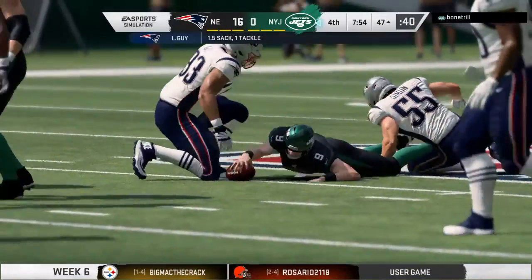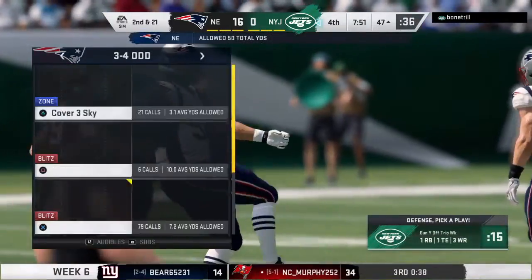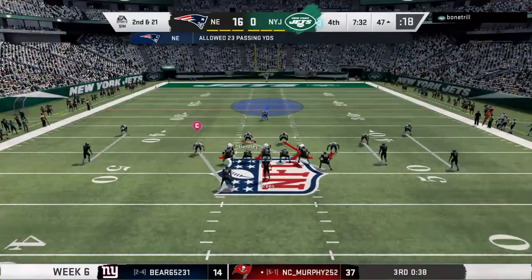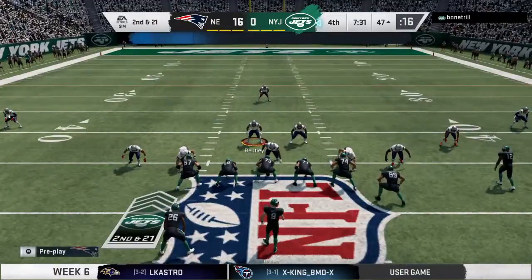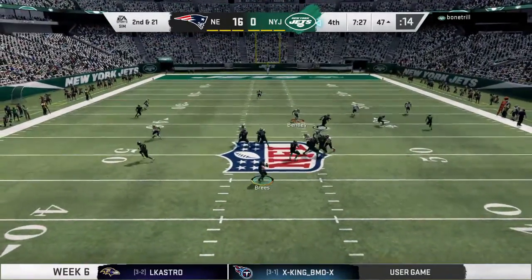Nowhere to escape, and he goes down. Lawrence Guy in there to bury him for a loss of 11. Well, so much for setting the tone of the drive offensively. Giving up a big sack that loses that kind of yardage, not a great start.